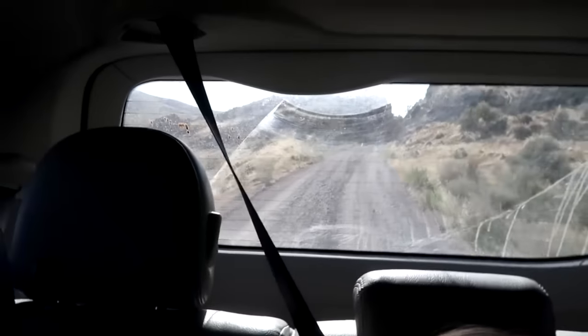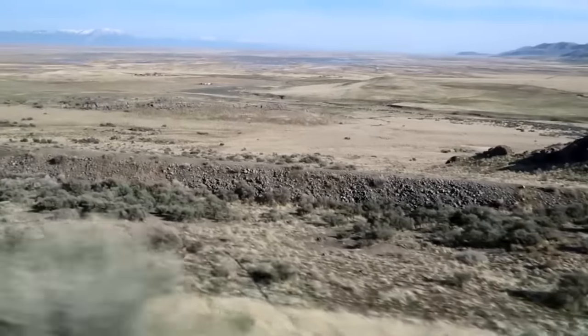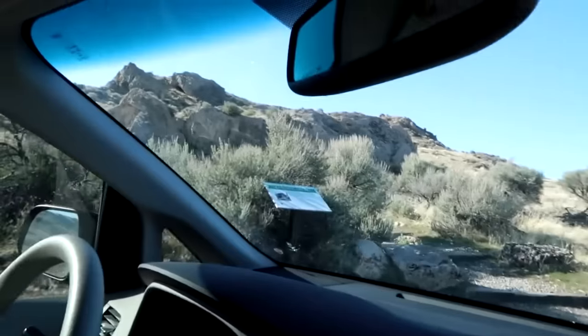Oh my gosh, look at this! There's a cliff! Oh my gosh, freak out! Guys, there's a cliff right here. I'm so scared right now! Pull into there. Yes. Going to here? Yes. There's a cave right down over here. Let's go get in it.